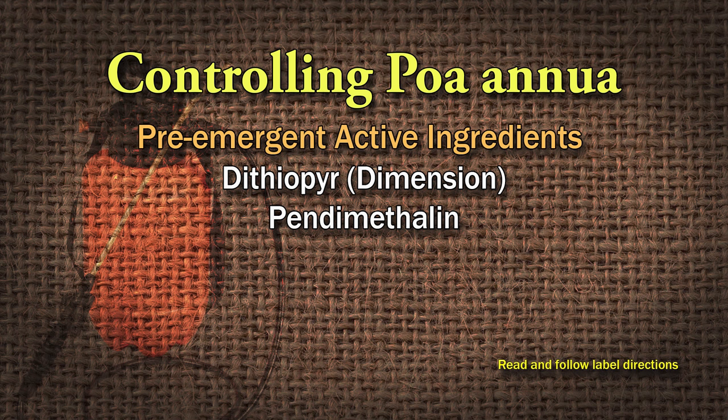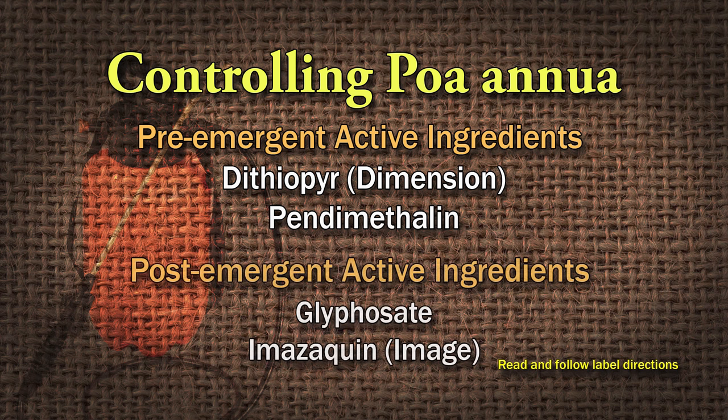Dithiopyr is the active ingredient. Anything that contains pentamethylene would work. But it's already up, and he wants to kill it, so post-emergent. Yes, we have to go with glyphosate for one. Read and follow the label on that. Or the imazaquin, which has activity on Poa annua. If you're going to use any of those, read and follow the label.